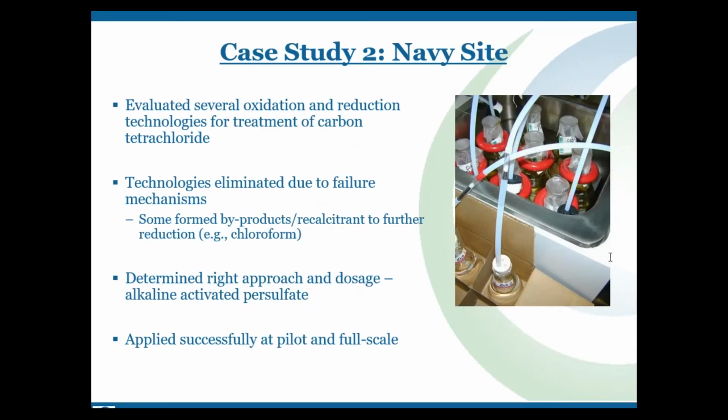Another case study was a Navy site, and this example was another treatability study that helped us select the right technology. We evaluated several oxidation and reduction technologies for the treatment of carbon tetrachloride. Reduction technologies included ZVI and coated ZVI, but these reduction technologies were eliminated due to failure mechanisms. Specifically, they formed byproducts that were recalcitrant to further reduction, for example, chloroform. We ended up selecting alkaline activated persulfate, and through the bench testing determined the right approach and design and dosage for the field. It was applied successfully at the pilot and full scale, ultimately saving time and cost by implementing a technology that met the project goals.